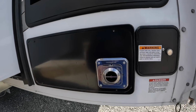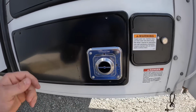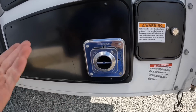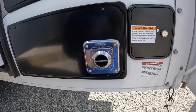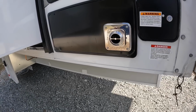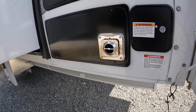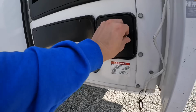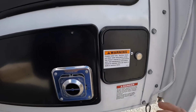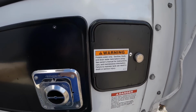Outdoor hand warmer. I love this thing in the winter time. So when you're running your furnace on the inside, it's going to be blowing out heat here too. So works great as a hand warmer for winter. You can even throw your shirt over it and heat the belly and all that good stuff. And then this is where you fill your fresh water tank with a garden hose. Again, that's 45 gallons of fresh water on the go.